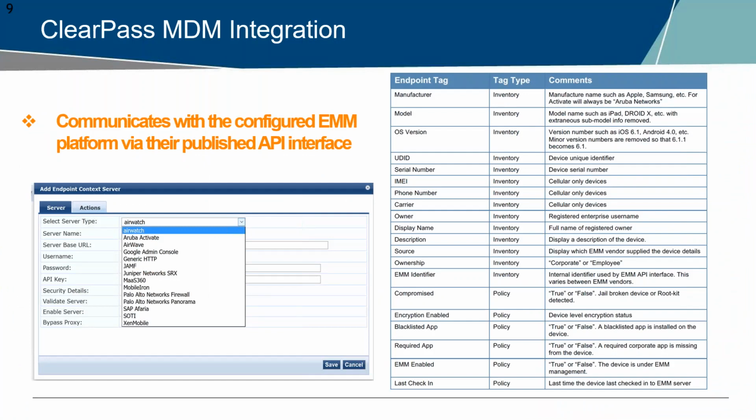ClearPass also has MDM integration capabilities. So from a business standpoint, or schools are very popular from an MDM standpoint of managing a bunch of iPads. As you can see on this section here, we support natively a lot of your top brands. So Jamf is very popular. Mobile Iron, I'm starting to, typically what we've been seeing most is Jamf, and also, which is not in this list but it is supported, is Intune.